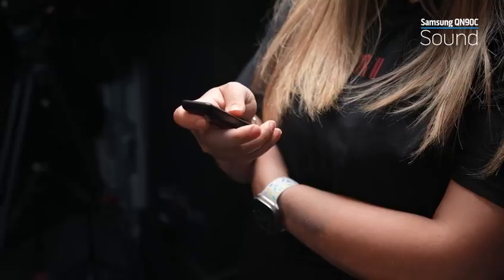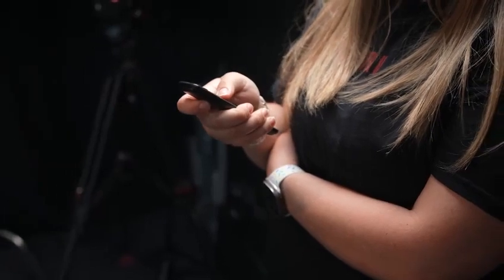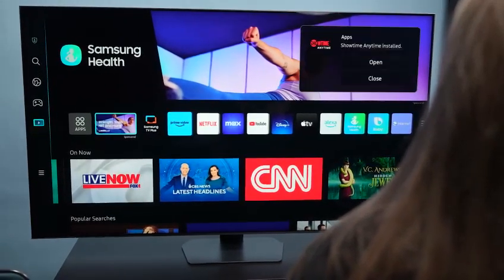You do get Dolby Atmos audio when you pair an Atmos soundbar, which I definitely recommend, not because this TV's native audio is bad, but because of Samsung's Q Symphony feature that combines the TV's native speakers with a soundbar for a fuller soundscape. I'll quickly touch on the Smart TV interface.